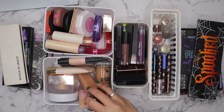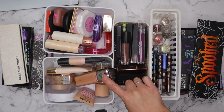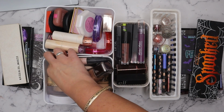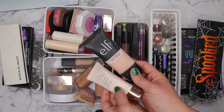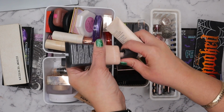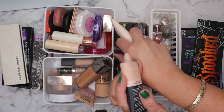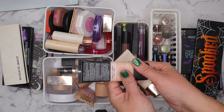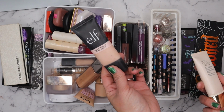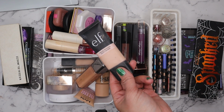I'm going to start off with complexion products, then we'll move on to cheeks and lippies. So let's start off with primer. I only added 2, nothing crazy. I threw in the Liquid Poreless Putty Primer from e.l.f. I like it. It's nice and smoothing, but it's not the most mattifying. It's more a smoothing primer than anything. So I figured I could get away with this as it gets cooler here in Texas.